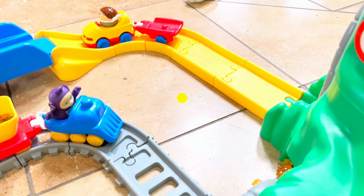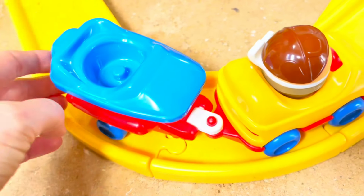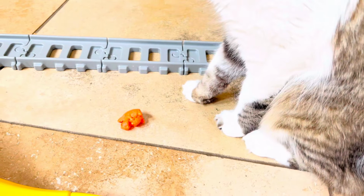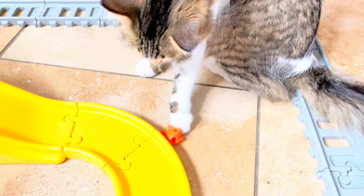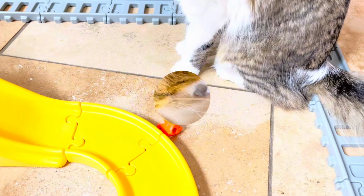Oh no! The boat fell off the trailer. Uh-oh. Oh, leave the poor little squirrel alone. Po keeps knocking the little squirrel over.